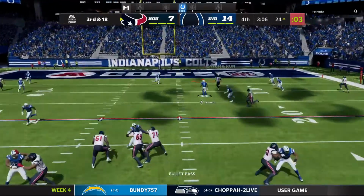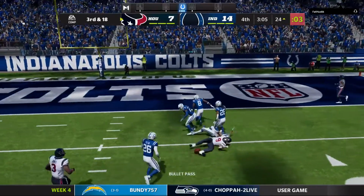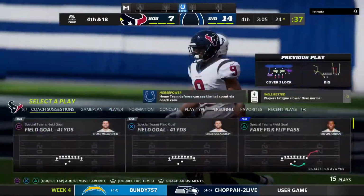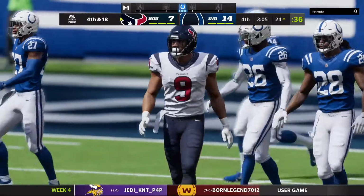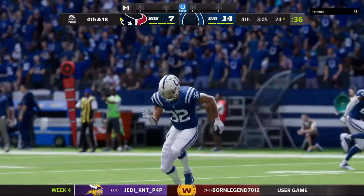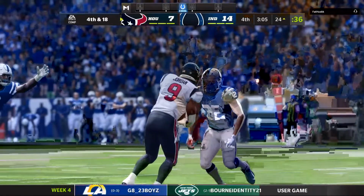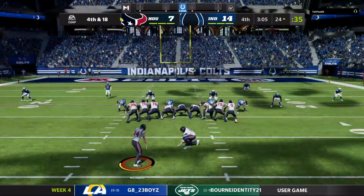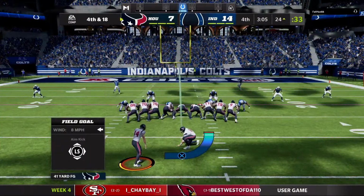Watson. And this pass broken up. The contact well-timed there, and now 4th down. They went with the time on defense, just flooded the field with defensive backs, blanketed everyone, took away all the passing angles. Thus the incompletion.